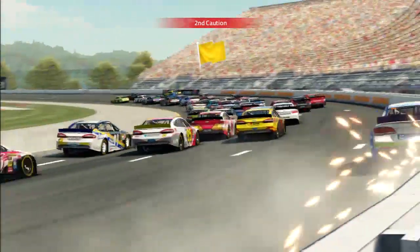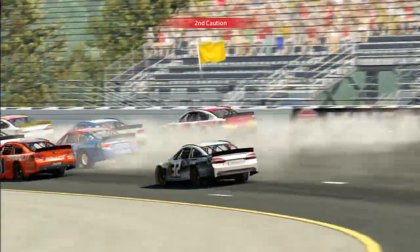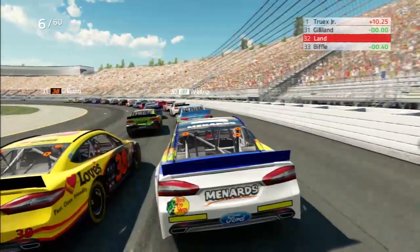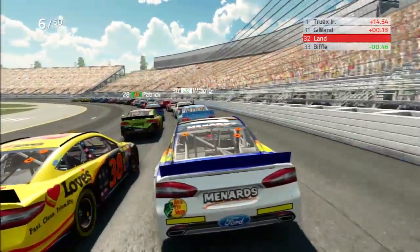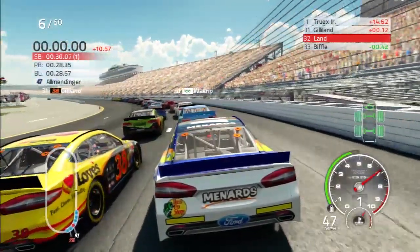Well, yeah, as it was accurate. Actually, Casey Mears was already up in the wall, so what the heck is going on? And another BS yellow. I'm already up to 28th. I'm just going to wreck my way to the front at this rate. Truex is leading. Everybody is shocked until he doesn't win because Larson will pass him.